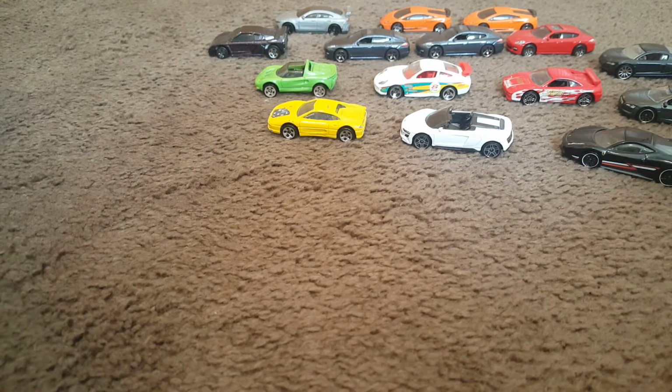Back when they used to make them real good. Not that they don't anymore, it's just not the best. This one was a thrift store find. I remember finding this probably 2 years ago now, last year, something like that.